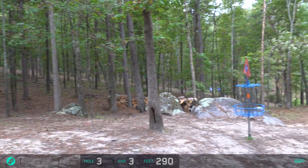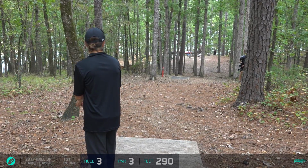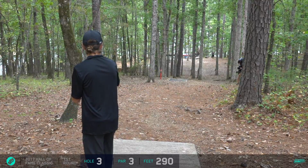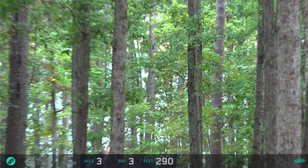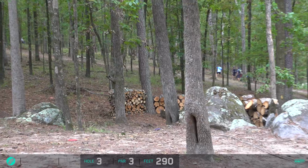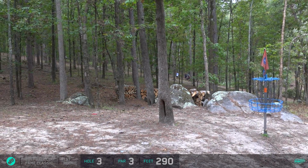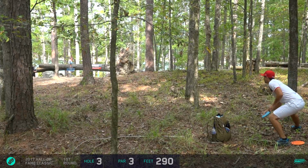Oh, wow. And there's another good kick there for Jeff Bryk. He's going to be inside the circle, and that tree in front of the basket might be in his way. Going to have to get down there and see whether or not he's got a good look at the basket or not. This looks fantastic. Yeah, that's... Oh, it turned over just a bit. Everybody kind of catching that same spot. And you see they all threw the hyzer flip putter shot there, that's the ideal route on this hole.